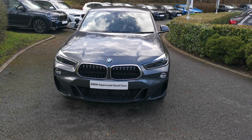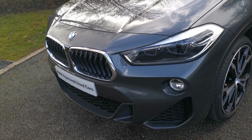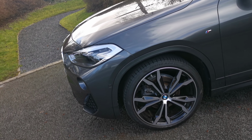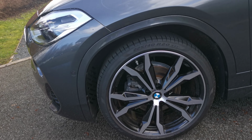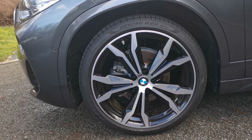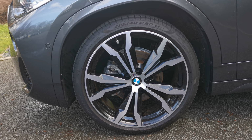Adaptive LED lights are now standard on the X2. So that's a system where the lights will adapt to your steering wheel input and help lighten up the road ahead of you. We do have these beautiful 20-inch double spoke style alloy wheels with this diamond cut front finish, this polished silver finish, and that lovely gloss black inlay to really make the wheels stand out and pop.